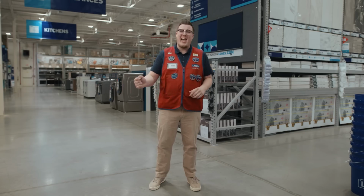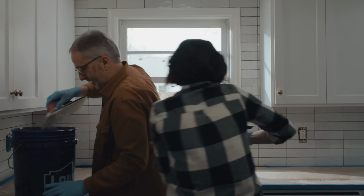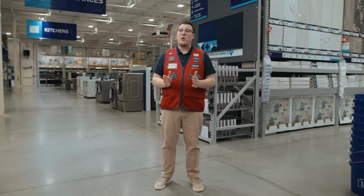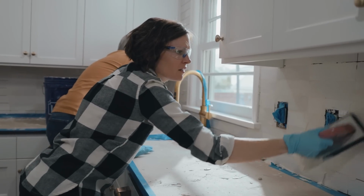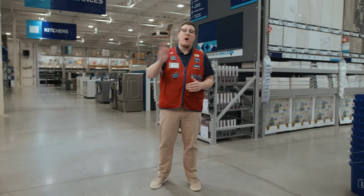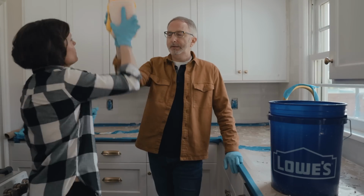Apply the grout diagonally using a float and pressing the grout in between the joints. Ryan, how long do we have until this sets up? You gotta work quick as it sets up in about 30 minutes. Okay. We got some time. Wait about 10 minutes and then wipe off all your excess grout with a sponge. Teamwork.